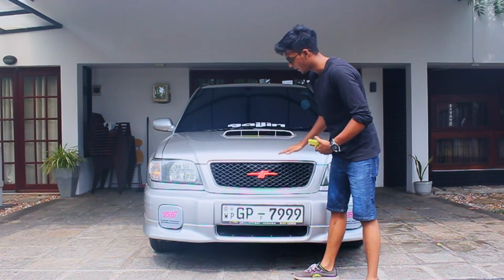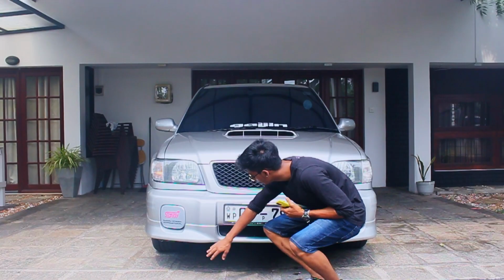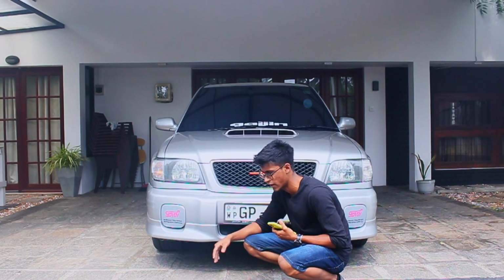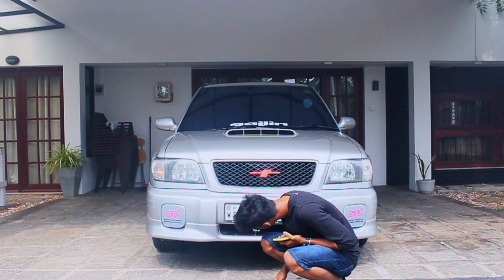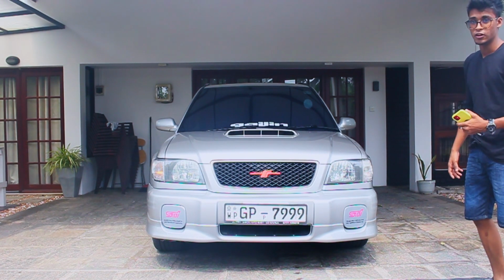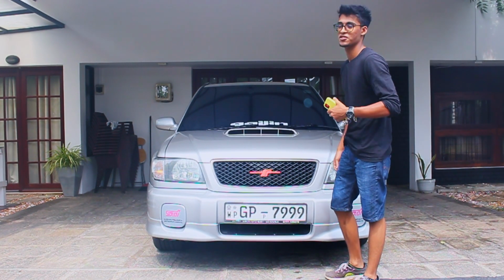So that's that. And moving down here, you have the lights. Now right below that, you have little fog lamp covers that just say STI on them. And then right below that, you also have another air vent that feeds air right into the engine bay again. And that's pretty much it for the front end of the car. It looks really good, sounds really good, and also has a massive punch to it.